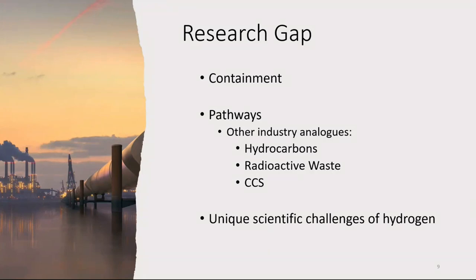It has unique physiochemical properties in that it's very highly mobile compared to CO2. And there's also the unique challenge that hydrogen storage is probably going to be a cyclic operation, which is slightly different to CCS. Rather than just injecting CO2 and storing it over geological time, with hydrogen, you're going to be injecting hydrogen and withdrawing it on a demand versus supply basis. So there are some challenges there to think about.